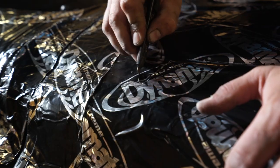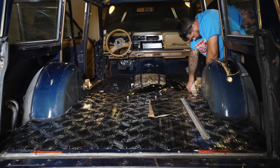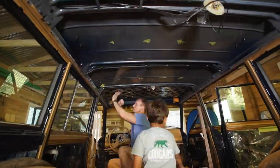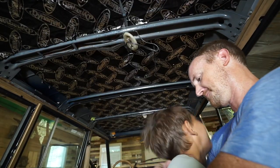If you've been in a Wagoneer, you know they're loud. So we decided to get Dynamat and cover all the interior metal surfaces with this stuff. It's kind of like a sticky tar paper with a foil backing, and you just stick it all over the metal surfaces. It turns the metal from sounding like a hollow drum to basically just kind of knocking on a solid brick. It made a huge difference with the noise.